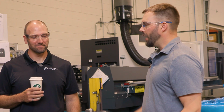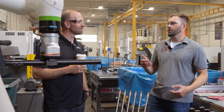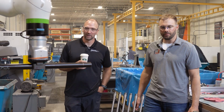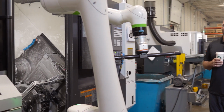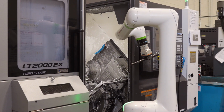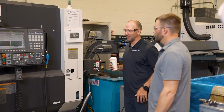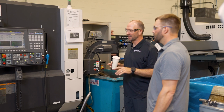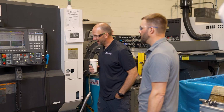So this is kind of a twin turret, twin spindle machine. It's pretty involved. Get out of the way here. This is good timing. Moving kind of slow, right? But that's because it's collaborative and it has to be safe, right? Like if I went up and grabbed its wrist, it would probably stop, right? I'm not going to do that.